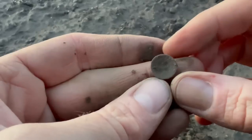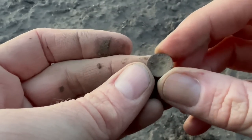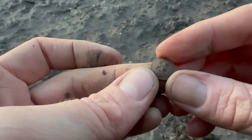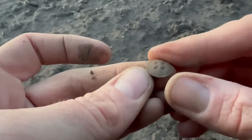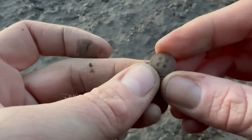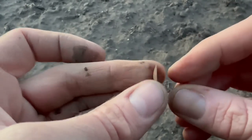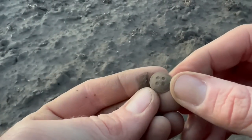Well, I got myself a couple of bits of tin foil, and I've got myself a button. Well, half a button, because it would have been a 2-piece button, but you can see the 4 holes. I would have cleaned the mud out, but forgot my toothbrush. Probably not particularly old. 1850, 1900, that kind of era. Would have had a little bit on the back with the little loop on it, the little shank. But still, well, it's a find.